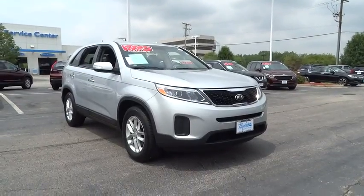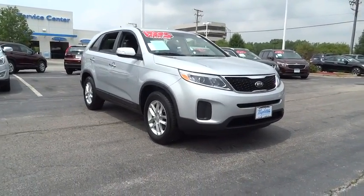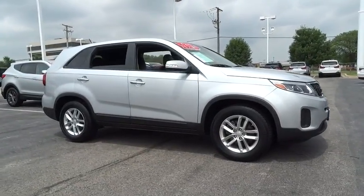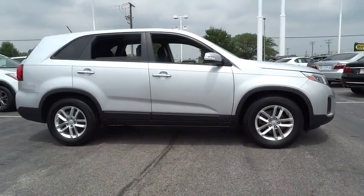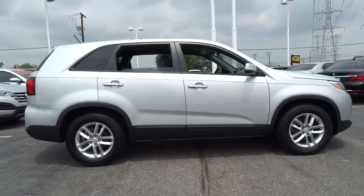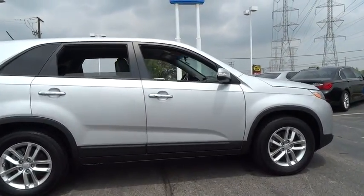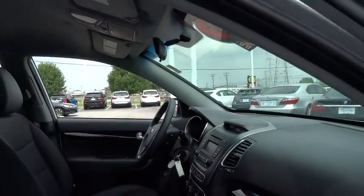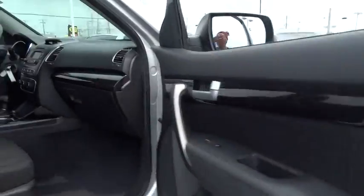The 2015 Kia Sorento. The Kia Sorento is a comfortable riding, powerful compact SUV loaded with impressive standard features. Take one look at its stylish, sleek design and you'll want to cross over to a Sorento. This vehicle has less than 35,000 miles. Here are some of this vehicle's great options.